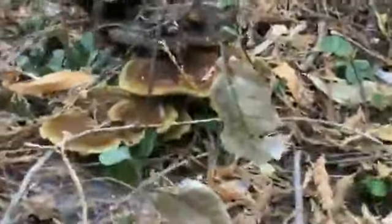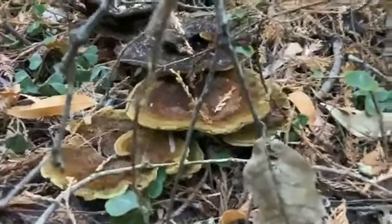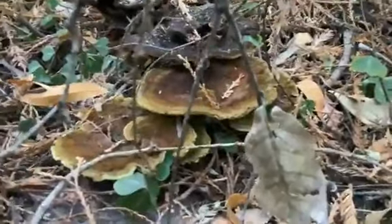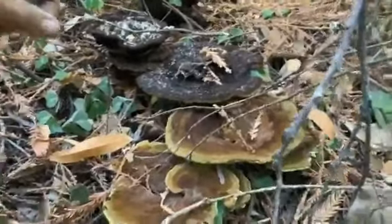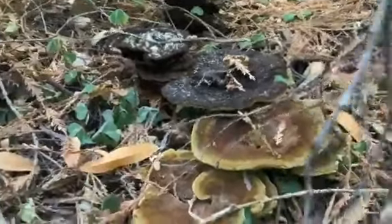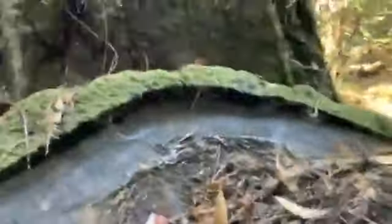So, you can see there is a really nice zonation of brown to tan to that nice ochre yellow. Now, all these colors are really good if you're trying to dye yarn. And you can see an older one right over here. That's how they dry up. They become almost entirely brown. But Dyers Polypore, it's actually tapped into the root system of the bigger stump that we have here.